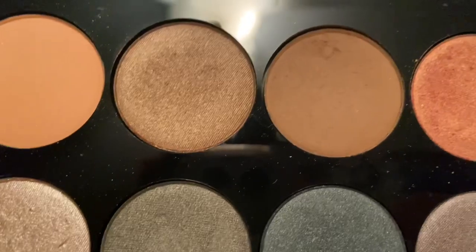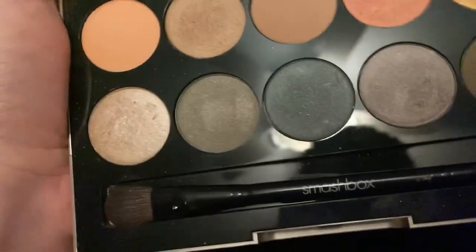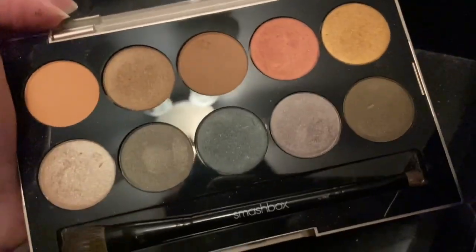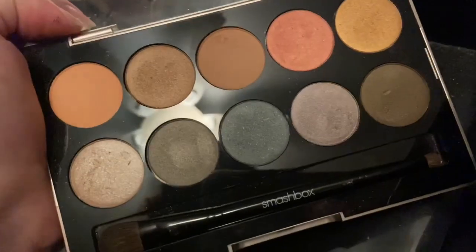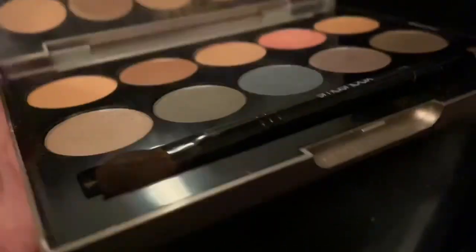This is another one. You can kind of see the little bumps I was talking about. One thing I do like to do with certain color shadows is I spray a little bit of my Fix Plus on the brush and then dip it in. So I'm wondering if that is what caused the bumps. But just because I've had it for so long, it's not safe to put on my eyes anymore.